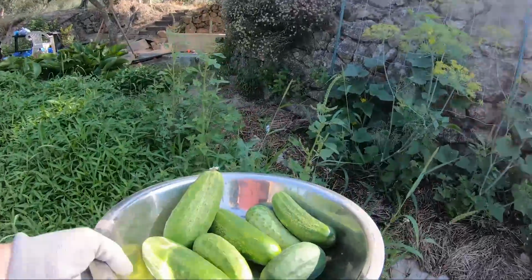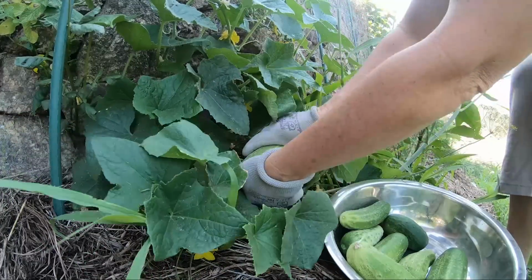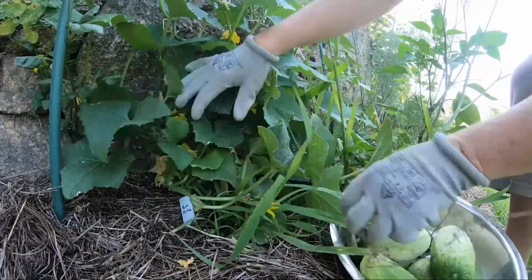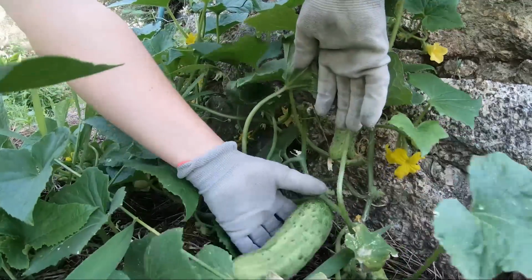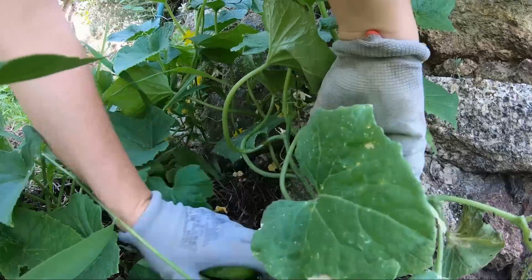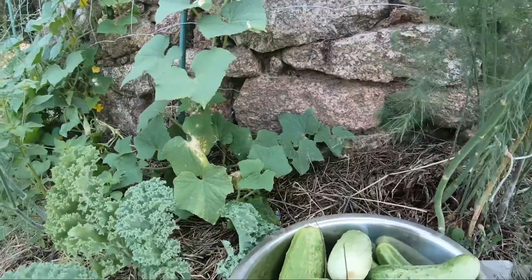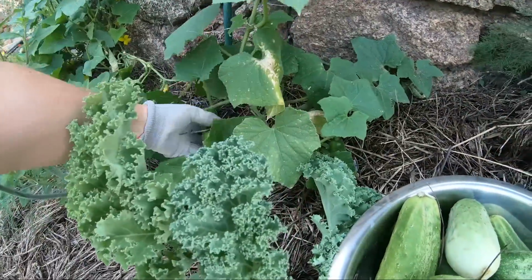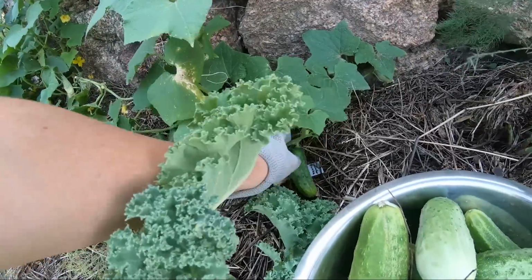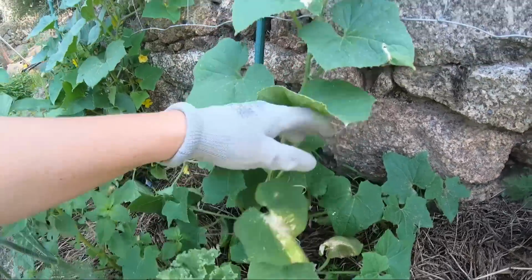Into the jungle. Oh wow, okay. These ones are also bush pickles, and they have gone bonkers. So that's actually a good size for pickling whole as well. I don't have enough of them of that size to do it. Oh, these are the Eurekas. Yeah, so maybe I'll grow Eurekas next year and experiment with doing whole pickles.